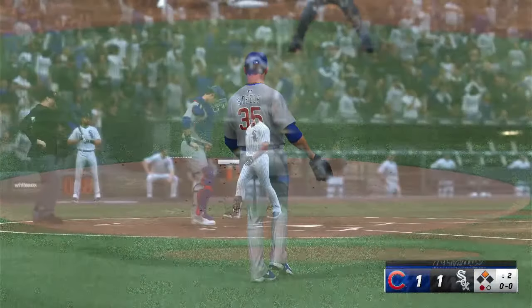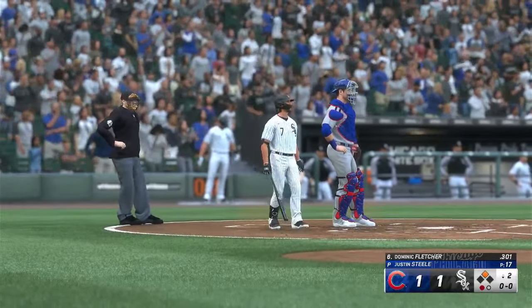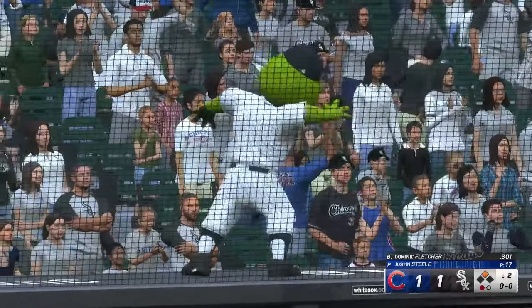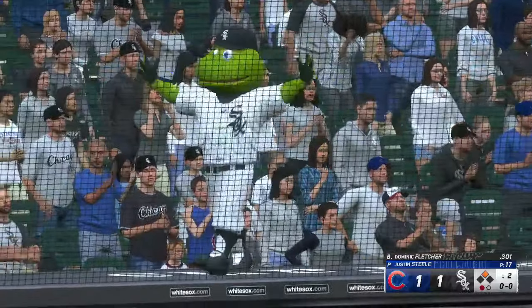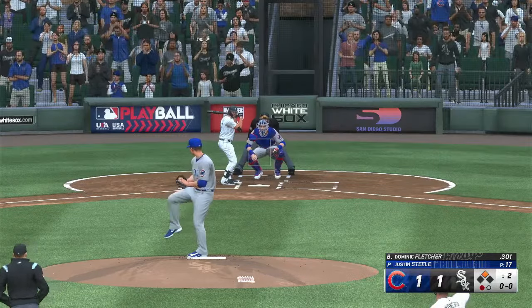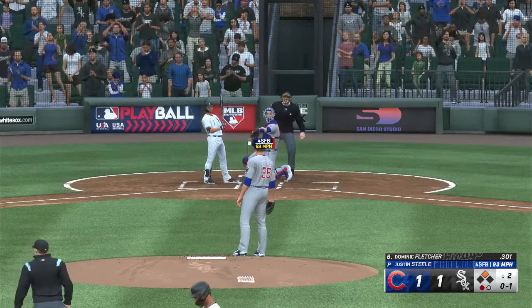Batting fifth, the right fielder. And next to hit for the Sox, Dominic Fletcher. You know, this is kind of a tough matchup as a left-handed hitter facing a left-handed pitcher. What you tell yourself is, I want to stay square to the plate, try to hit the ball over the shortstop's head. That one finds the corner, and that's strike one.